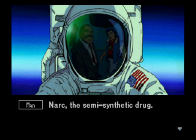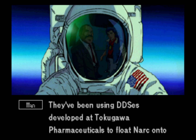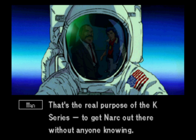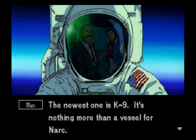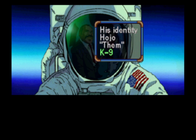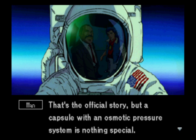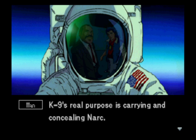The semi-synthetic drug. They're using DDFs developed at Takagawa Pharmaceuticals to float NERC onto the market. That's the real purpose of K-Series, to get NERC out there without anyone knowing. The newest one is K9. It's nothing more than a vessel for NERC. I thought the selling point behind K9 was even dissolution of a drug in weightlessness. That's the official story, but a capsule with osmotic pressure systems is nothing special. K9's real purpose is carrying and concealing NERC.